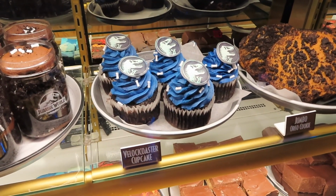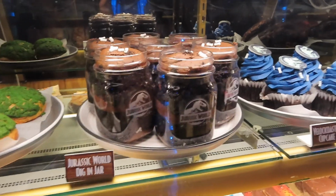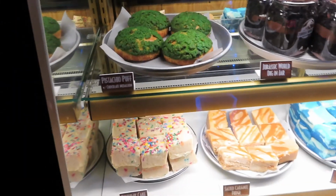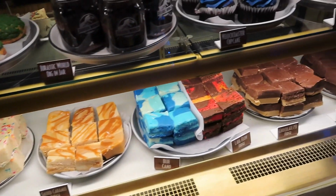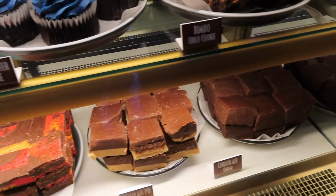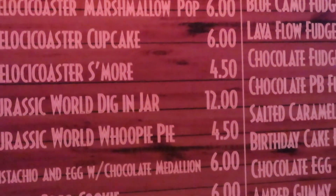We have some chocolate cupcakes. Jurassic World Dig Jar. That looks really good. Very chocolatey. Pistachio Pop with chocolate medallion. Then there's a bunch of fudge. So there's birthday cake, salted caramel, blue camo, lava flow fudge, chocolate peanut butter fudge, which is my favorite fudge, and chocolate fudge.